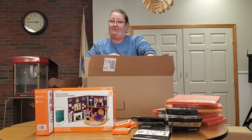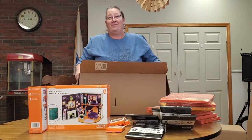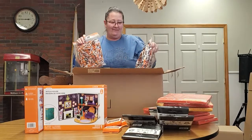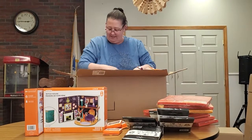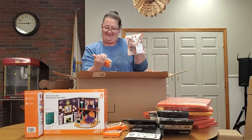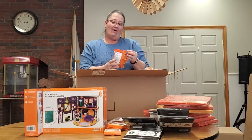All right, you'll never guess what's in this one. Oh, Halloween stuff. Well, it is Halloween stuff, but it's all filler paper. Oh wow. The whole box? One, two, three, four, five, six, seven, eight, nine filler papers and two eyeballs. What do you do with the eyeballs? I don't know. Oh, this is a felt sewing kit.